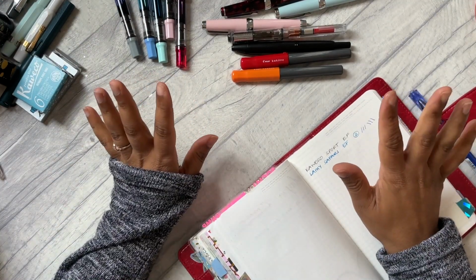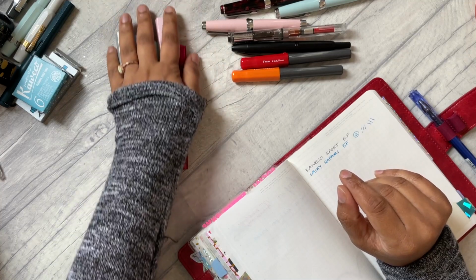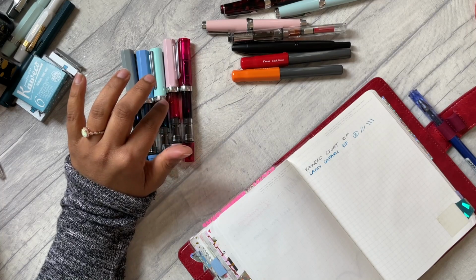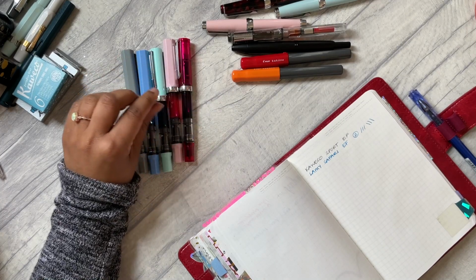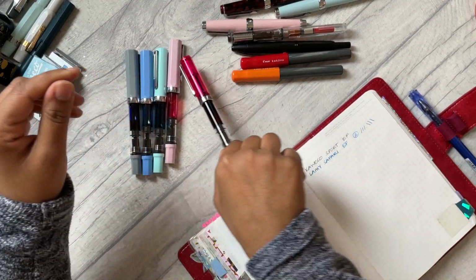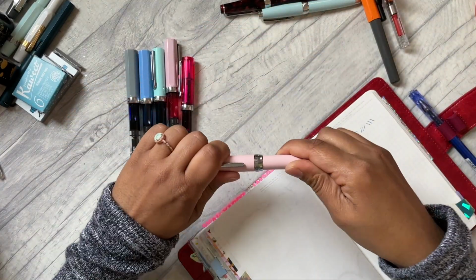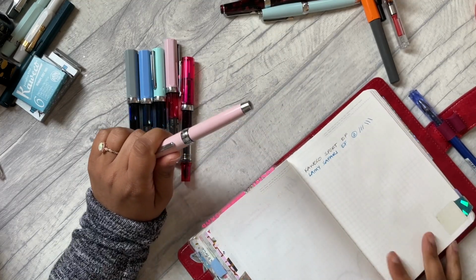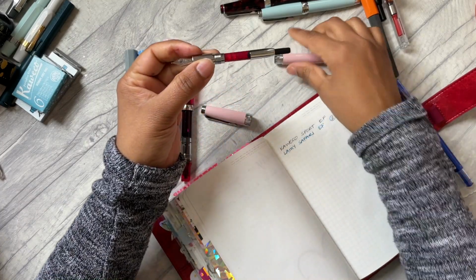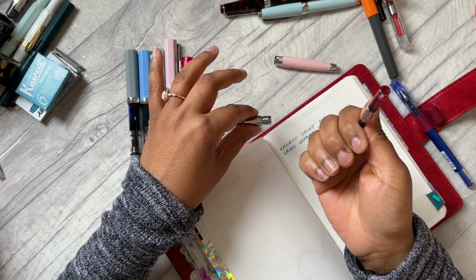Okay, so let's move on to piston pens. Like I said, there are sort of 2 types of piston pens. The Twisbi Ecos are what I think are called piston filler pens, in that they come with the converter built into the pen already. So what that means is, I'll show you in my favorite pen, my Diamine fountain pen, which has a converter basically. So instead of a cartridge, you have this little mechanism here which you fill with ink.